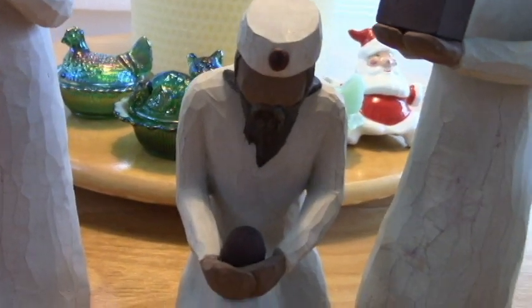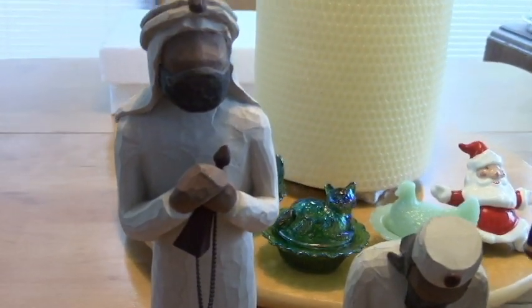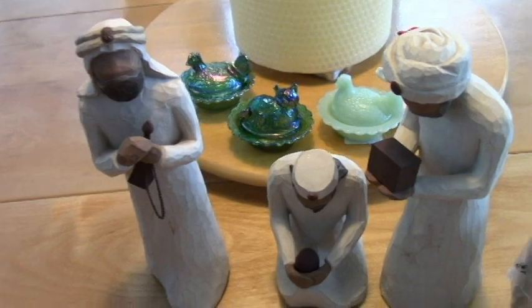So I got those for $20. That's all I got at the Salvation Army. It was kind of slim pickings, but at least there weren't any fights. So that was neat.